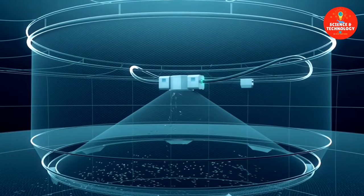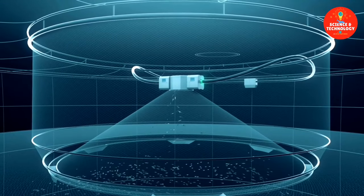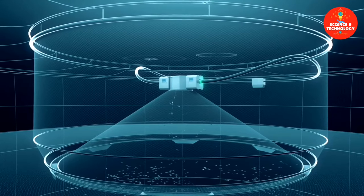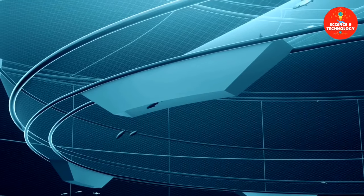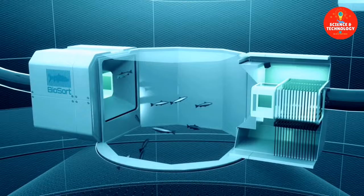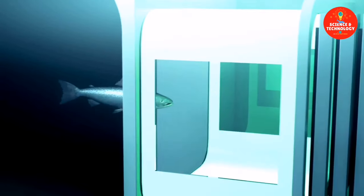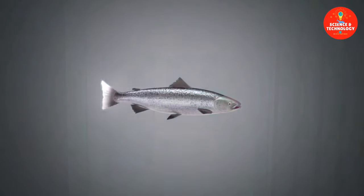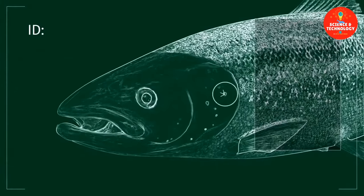Salmon naturally swim through the iFarm sensor as they rise to the surface in order to fill their swim bladders. The salmon then return below the cage top to feed. The iFarm sensor scans each fish and uses automatic image processing to uniquely identify each individual.